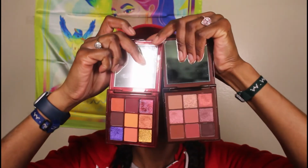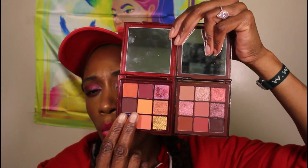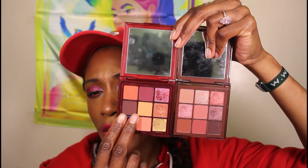If you look at these, they both pretty much look the same. If I cover up the pop of purple effect that's going on, there's only a little bit of warmth because she chose oranges and golds instead of just sticking to the more mauve-y berry shades. But see what I'm saying?